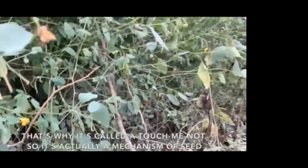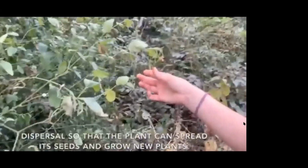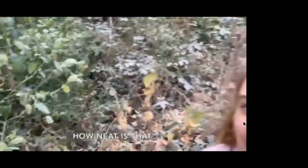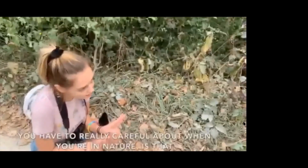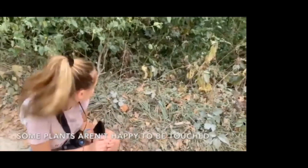That's why it's called a touch-me-not. So it's actually a mechanism of seed dispersal so that the plant can spread its seeds and grow new plants. How neat is that? What you have to be really careful about when you're in nature is that some plants aren't happy to be touched.